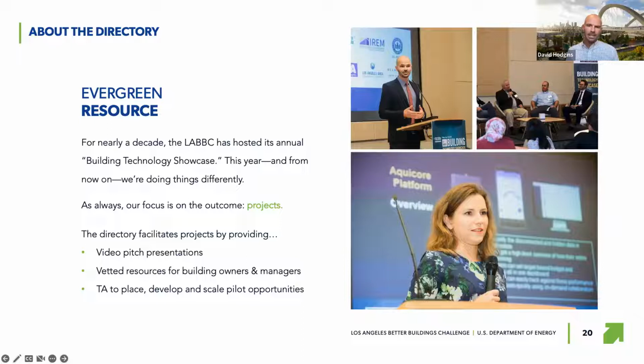And so we have decided to trim back on as much of the in-person events, and work with partners that are doing a great job of that. And we've created this evergreen resource that will leverage some of the content that we've developed over the almost 10 years we've been doing this, plus this current round of collaboration with the partners that we're going to hear from here shortly.